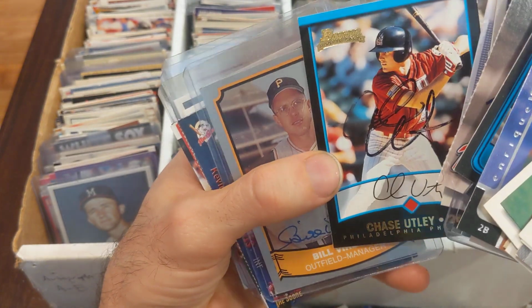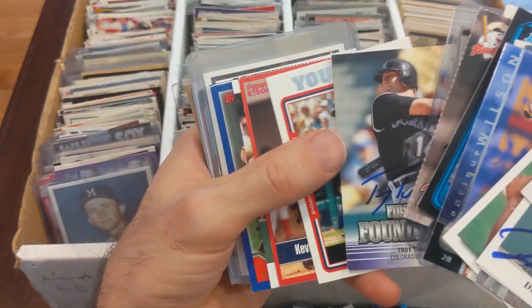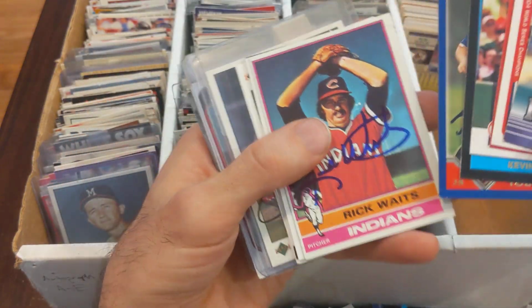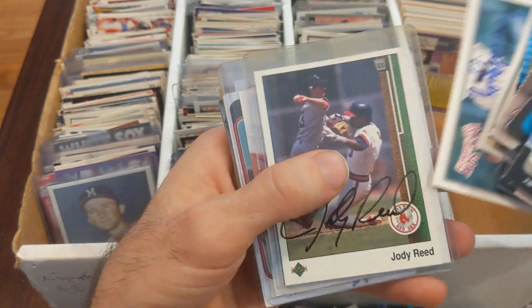Man, Chase Utley, he was good. That's a rookie card. Yeah, that's worth it. Kevin Youkilis, man. We had to pull out a few. Tulo's not gonna be worth anything, but he did a rehab stint. Look at all these Youkilises, man. Tulo did have a rehab stint when I was in Colorado, so that'll be fun, man.